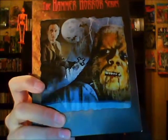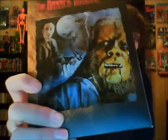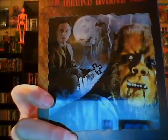Got Rites of Dracula, which is the second in Hammer's Dracula series, but sadly does not have Christopher Lee in it, but it still has Peter Cushing as Van Helsing. The Curse of the Werewolf, Hammer's werewolf movie, which you can see a picture of on the cover right there. And this also comes with their Phantom of the Opera movie, a movie called Paranoiac, however you pronounce that movie, The Kiss of the Vampire, Nightmare, Night Creatures, and The Evil of Frankenstein.